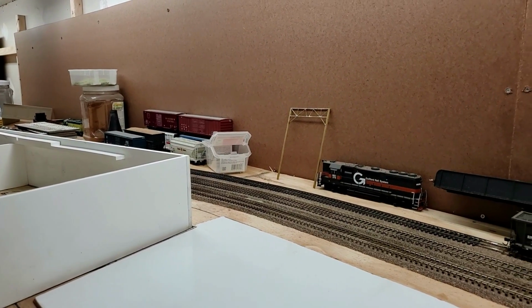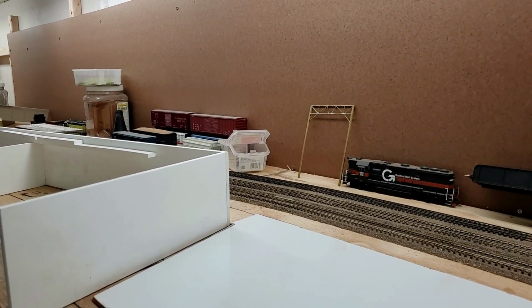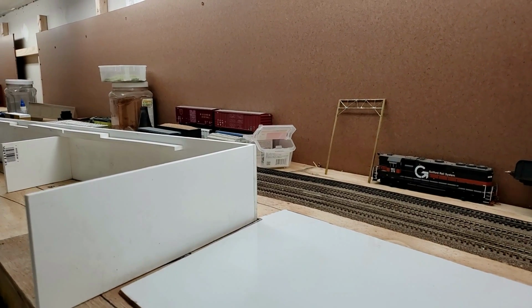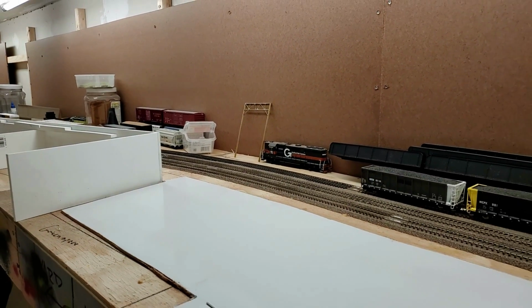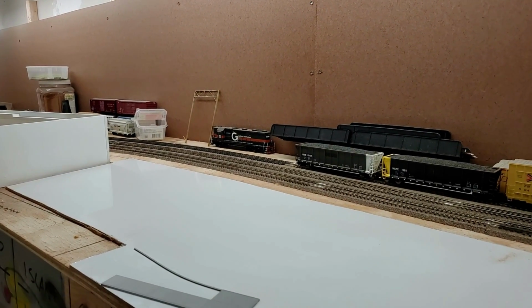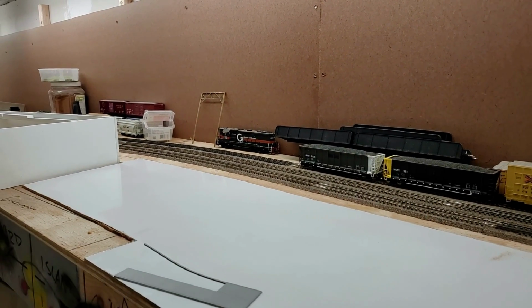That B&M signal bridge right there is going to go just behind Market Basket for the westward signals for CP Amoskeag. This will be where the loading docks are for Market Basket, which will be right over here.